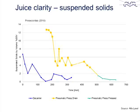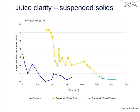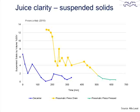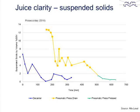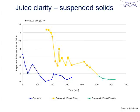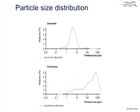What we see here are measurements. In blue, we have decanter extraction on a Prosecco juice. In yellow, we have cycles on pneumatic press. In the pneumatic press, the former is a drain process, and the second is a pressing. It's just pressing. In the total batch of the pneumatic press, the percentage is approximately 5% compared to the different results that you saw for the other two processes.